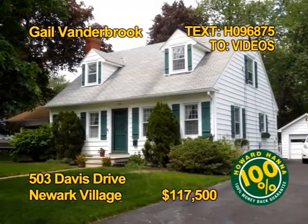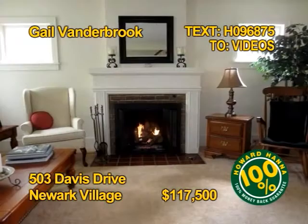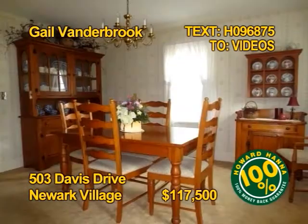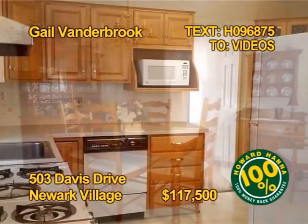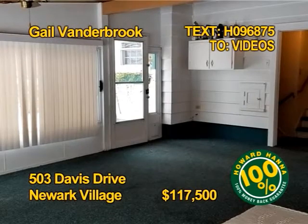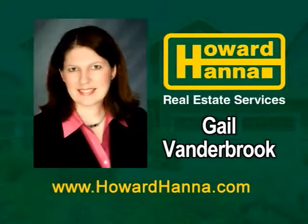Here's a charming Village of Newark Cape Cod home in Arcadia. The spacious living room includes a gas fireplace. The home has 3 bedrooms and 1.5 baths. Enjoy relaxing dinners in the formal dining room. Prepare meals in a nicely remodeled kitchen. Arrange a personal showing soon with Gail Vanderbrook.